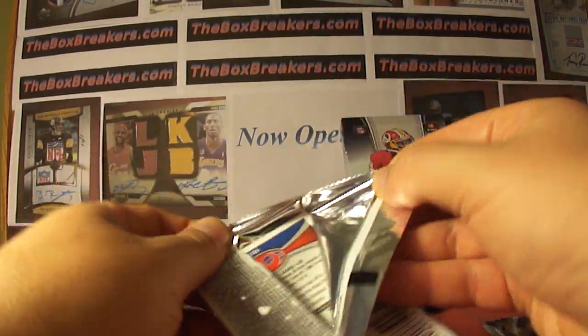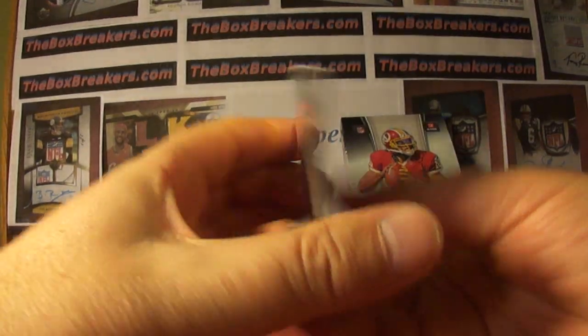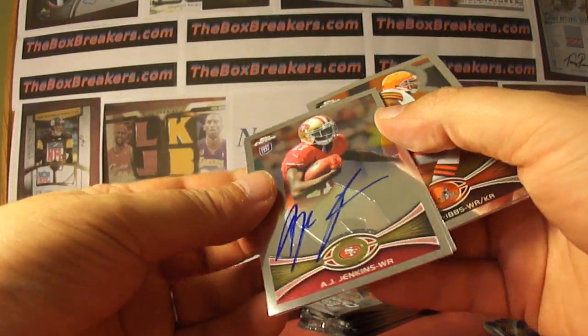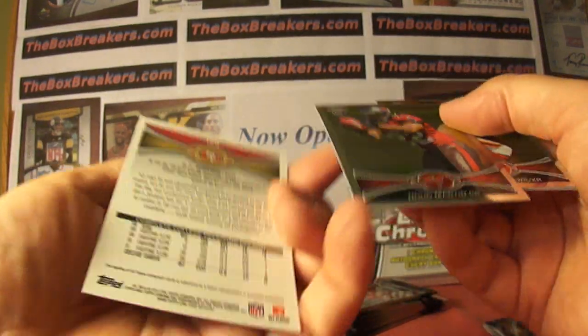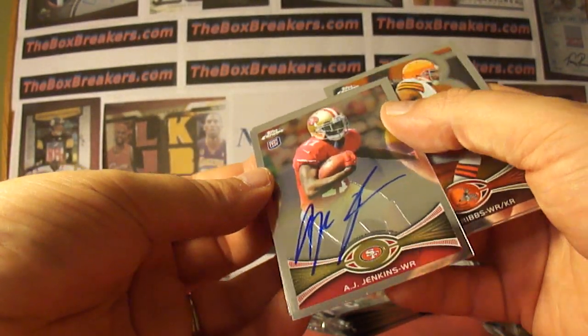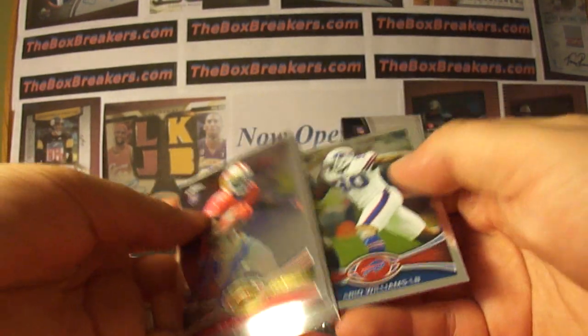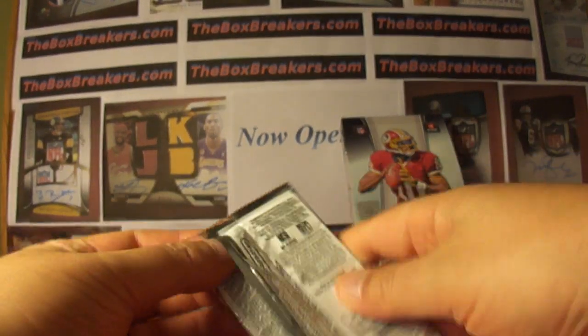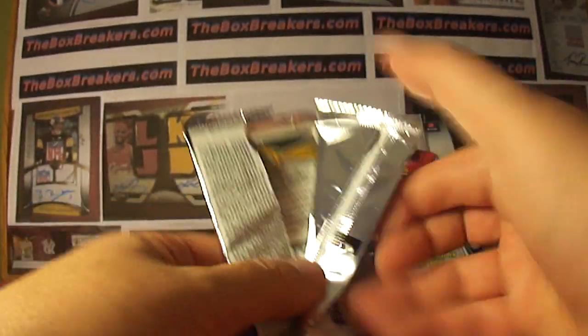So we've had several Lux in different versions. Doug Martin, rookie. Here's the A.J. Jenkins on card, 49ers, 11-11-11. So, on card auto for A.J. Jenkins. So I got that out of the way early. Let's see what else we can hit here.